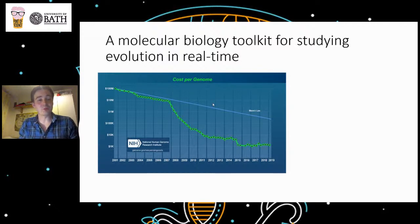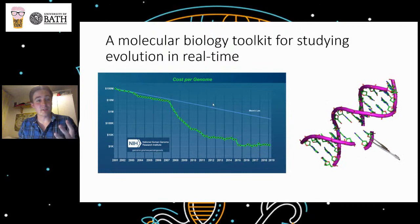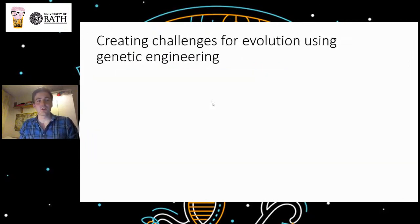And sequencing is really important for the study of evolution, as it lets you identify mutations that have happened, and that's the raw material for natural selection. You also have a molecular biology toolbox. Bacteria are easy to genetically engineer, or relatively easy to genetically engineer. And that means that you can essentially make any change that you'd like. You can remove genes, add genes in, change the timing of when genes are switched on or off. And that can allow you to create interesting situations to study bacterial evolution in. So that's what I do during my PhD and my colleagues do. That's creating challenges for evolution by using genetic engineering in this sort of experimental setting.